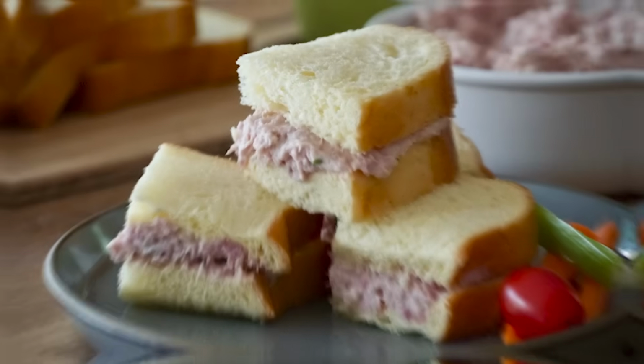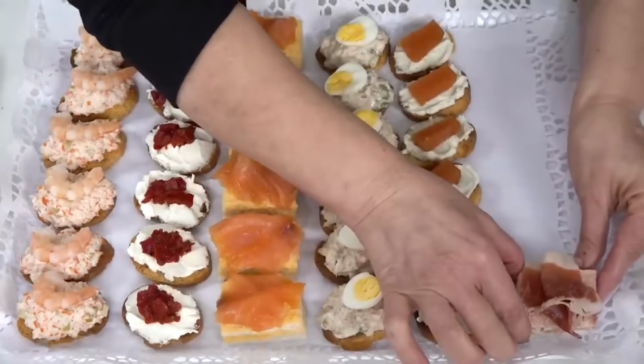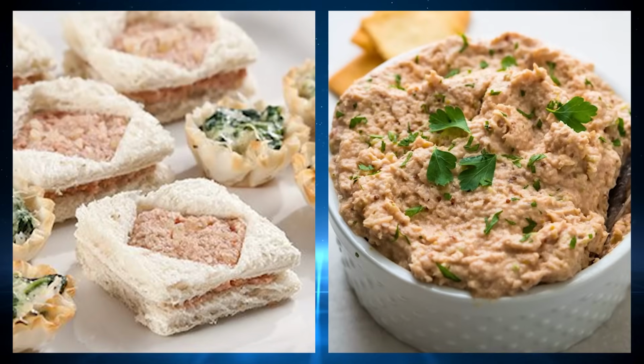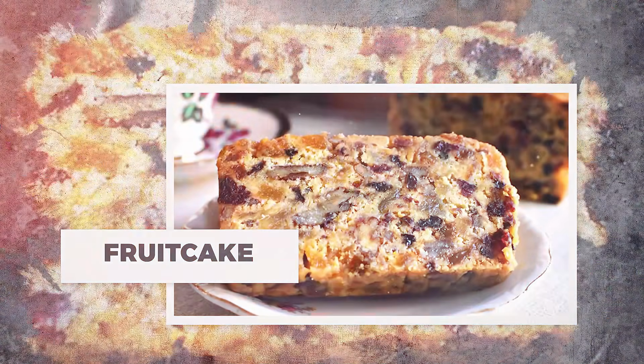Over the years, as people gravitated toward fresh deli cuts and more elevated sandwich spreads, deviled ham began to feel somewhat archaic. While canapés in general remain popular, deviled ham seldom appears at modern gatherings, overshadowed by gourmet pâtés and imaginative spreads. Number 14, fruitcake.